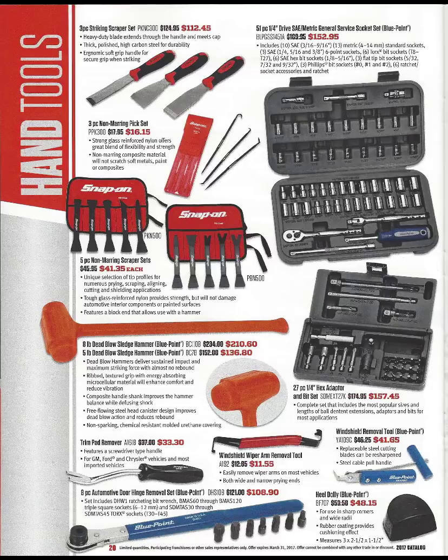What I'm definitely not going to be looking into is this Blue Point socket set over here to the right. This 3-piece non-marking pick set for $16, again, I would buy something like that. I could find use for that. So that's a good little impulse buy, something to have with you. You never know when you could use a little pick set. You could go out and eat ribs for lunch and need to pick your teeth. You know what I'm saying? You never know. But for $16, you could put it in your personal protection drawer and just use it for that.